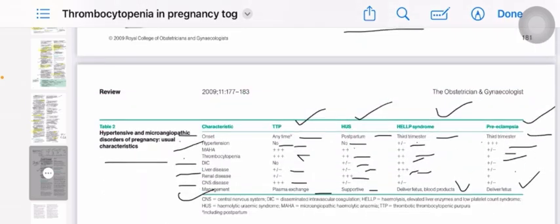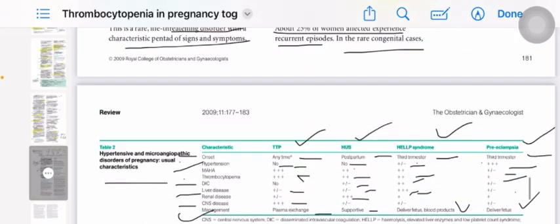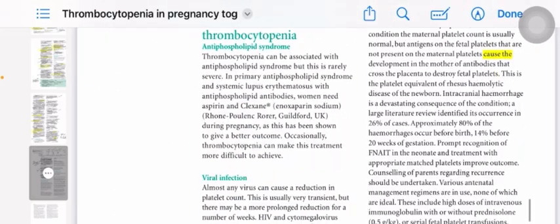These are the causes of thrombocytopenia, how you will manage them, and how you will differentiate from gestational thrombocytopenia and ITP. So this is a very important table. You have to differentiate between the different causes.